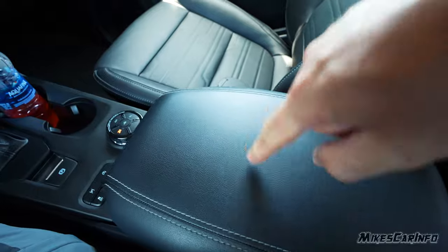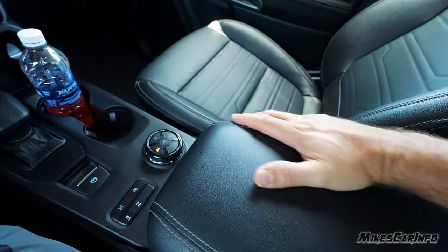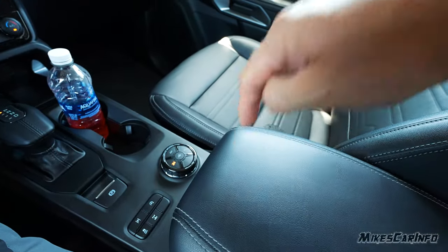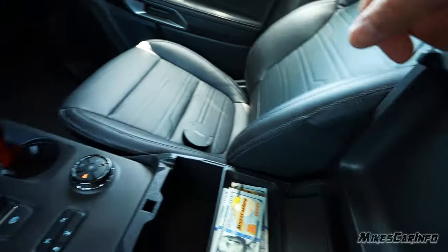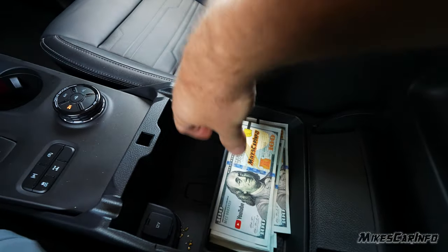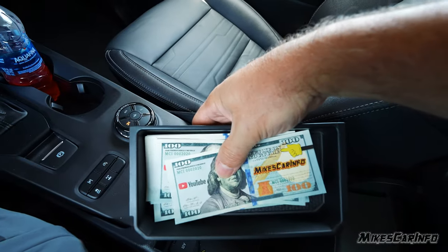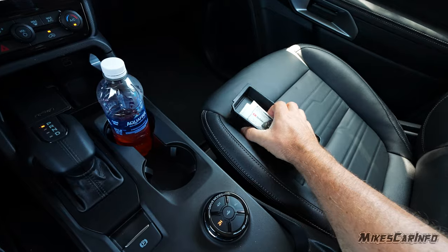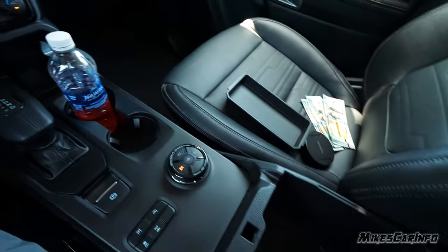The armrest is very, very soft, comfortable, and pretty good size. You might be able to share it with the passenger if you feel like it. And when you release it, it lifts up and it doesn't slap back down. It kind of has a little bit of a spring loaded. There's a little tray here at the top. I got my business cards in there. But it is hard plastic, so whatever you put in there, it might slide around.